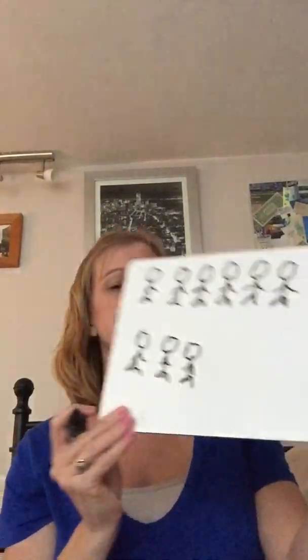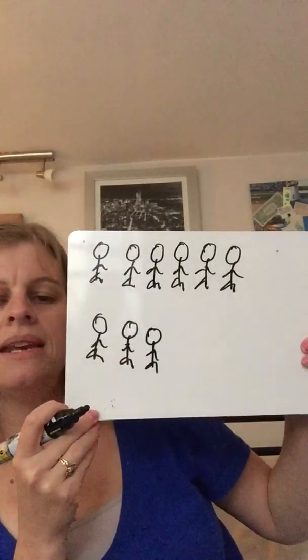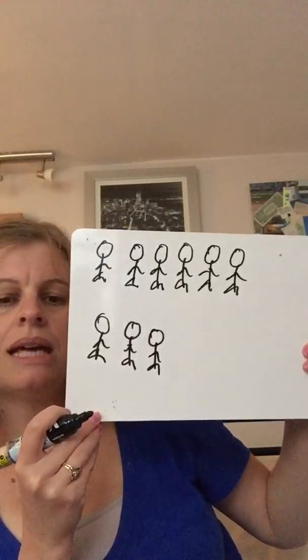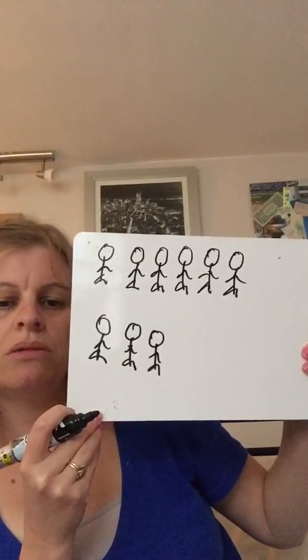So I'm going to, on my board, let's do another one. But I'm going to do mine really quickly. I'm going to do quick stick people. So I'm going to draw some stick people here. Maybe this could be children in Matthew class. And here are children in Forest class. So I've got children in Matthew class at the top. I've got children in Forest class at the bottom. Which class has more children?